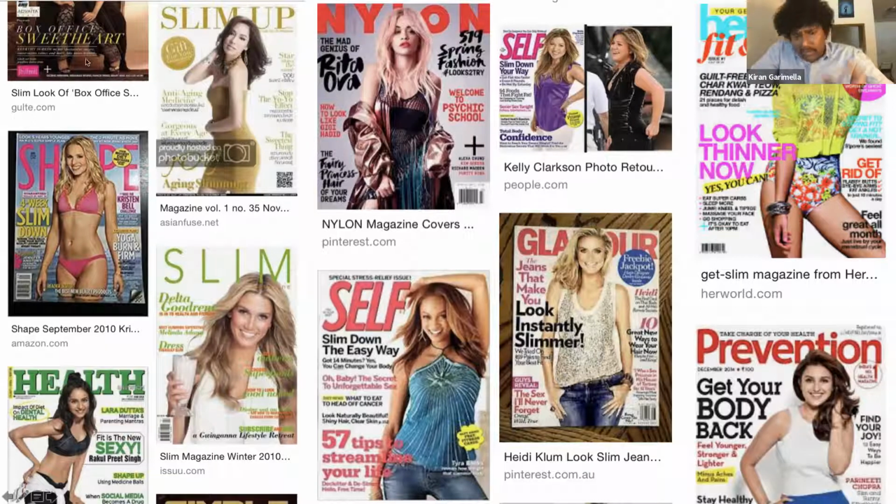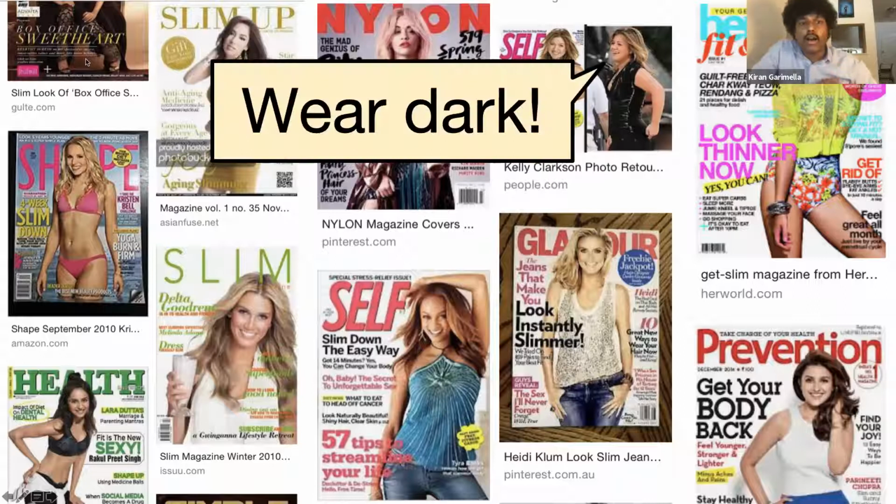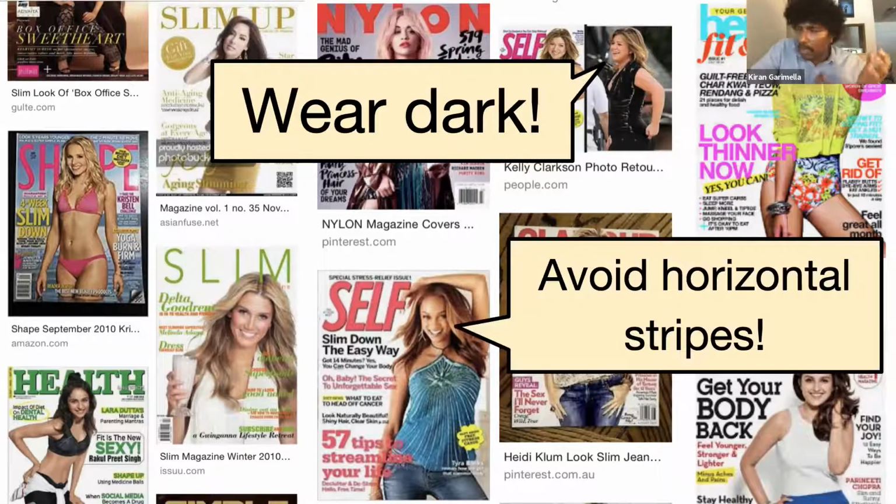Some of these, which are very popular in popular culture, are: don't do anything, don't need to exercise, just wear dark and automatically you appear slimmer. There's another gem, which is just avoid horizontal stripes. These horizontal stripes make you look fatter. So in this work, we want to see whether these are true or not.